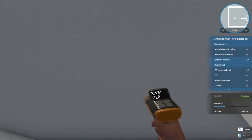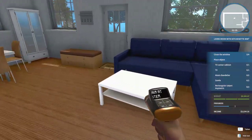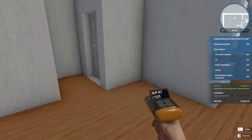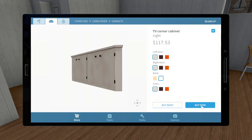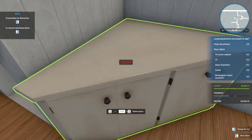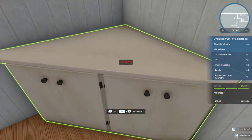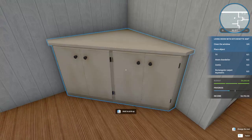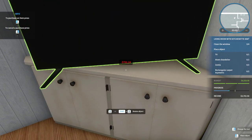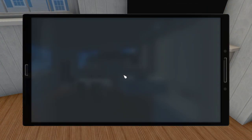Remove objects. Chandelier with bulb, gone. Wardrobe. This thing, I assume. Gone. That thing. Gone. Alright. Let's see. What do we got? Let's say, TV corner cabinet. Oh, whoa. Look at you. Is that going to fit in there? Not kind of like explode? Or... Probably put it over here. Yeah. Put it there. That TV you always wanted. Sorry, fireplace boy, but TV time.